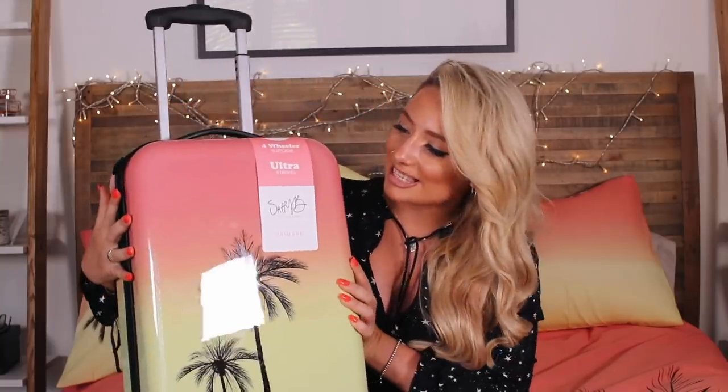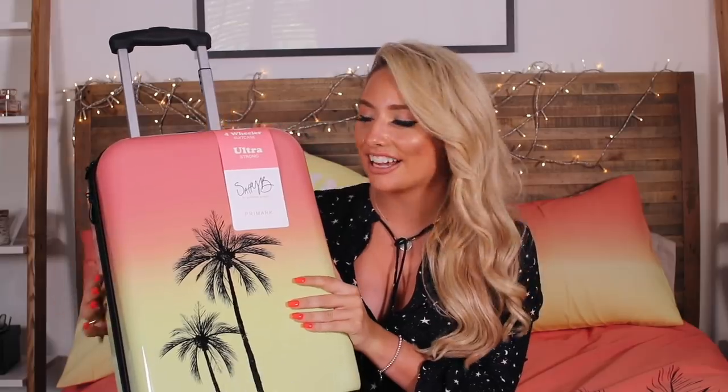I'm actually traveling so much this year, so I can't wait to go away and take my carry-on with me. This is actually my most expensive thing in the range, but this is because I wanted it to be sturdy and strong and last a really long time as well, and I hope it does that. I'm pretty sure it does do that. So yeah, this is my carry-on. I'm very excited for you guys to go and get it. I have a feeling this might go very far. So yeah, I hope you guys love it as much as I do.